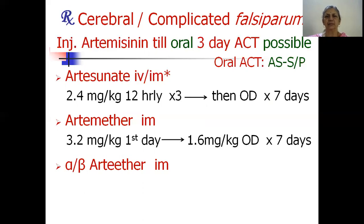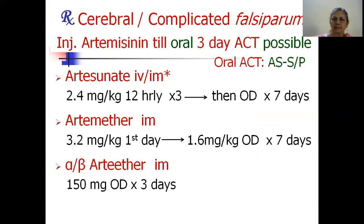Artemether is given 3.2 milligrams per kilogram on the first day and the maintenance dose is 1.6 milligrams per kilogram once a day for 7 days. Arteether intramuscularly is given 150 milligrams once a day for 3 days.